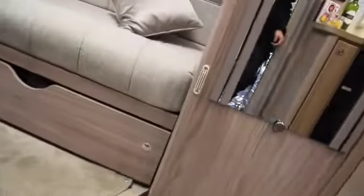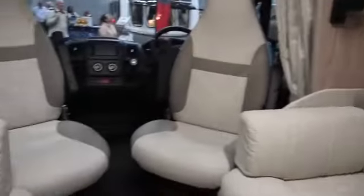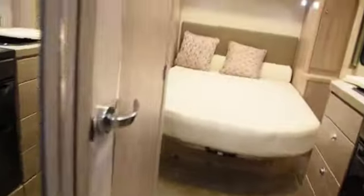That's a dustbin. Ooh, man, this is lovely. So, probably pull out settees to make your bed. I think that's just a curtain. Yeah. It's nice, isn't it? So this is based on the Peugeot. That's not how you open it. Oh. How do you open it? No.